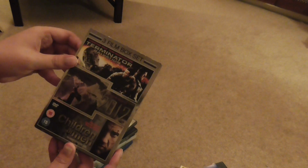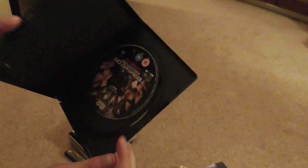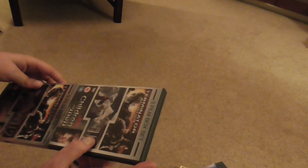And then the other DVD I got was a box set, Terminator Salvation, 2012 and Children of Men. 3 movies in one set. Comes complete. No damage whatsoever to the case or DVDs. So yeah, all 5 DVDs got for £2. Not a bad deal for £2.